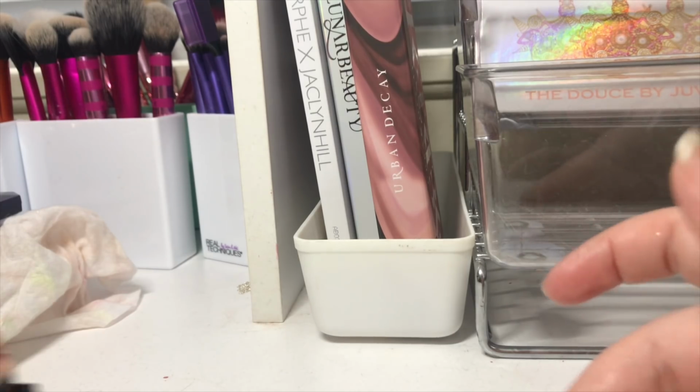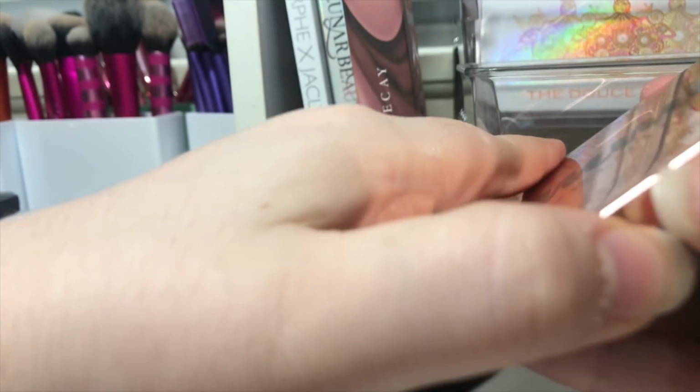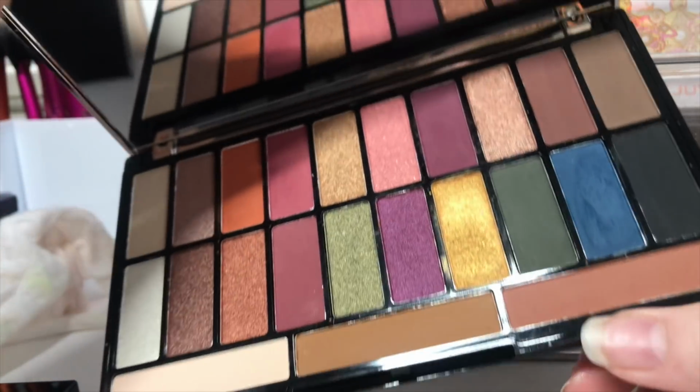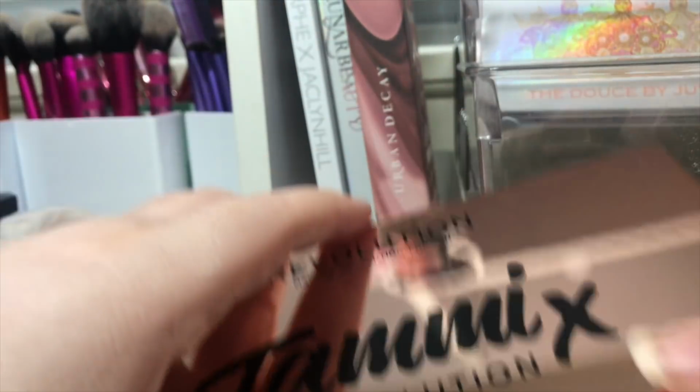Then I have three of the collaboration palettes from Makeup Revolution. I have the Tammy X Revolution one, which I haven't used that much since buying it.